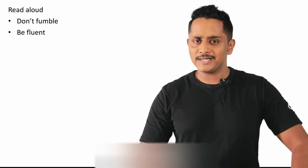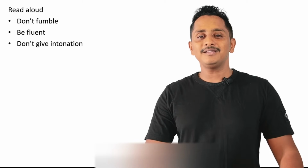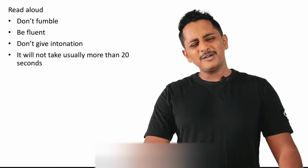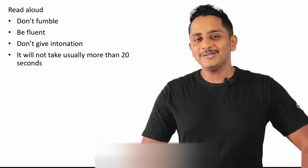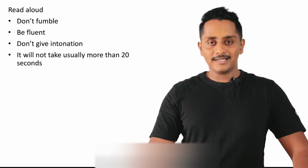Market research is a vital part. Like this, try to be more fluent and don't give intonation. Don't sing. Market research is a vital part. Don't do this. You don't get the marks for that. It will usually not take more than 20 seconds, unless the length of the passage is too long, but usually it will not be. Most of the time you will finish it in less than 20 seconds.